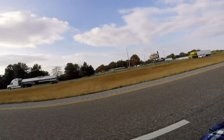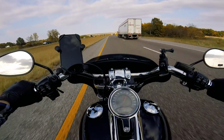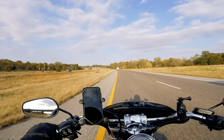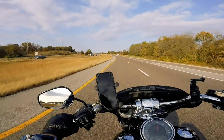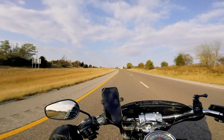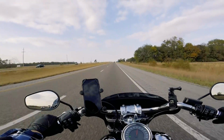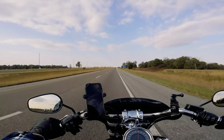Alright, we're going to do a little passing of an 18-wheeler. Hello, sir. Easy peasy. Put the cruise back on. I did actually pop into 6th gear during all that passing. Bike is smooth.